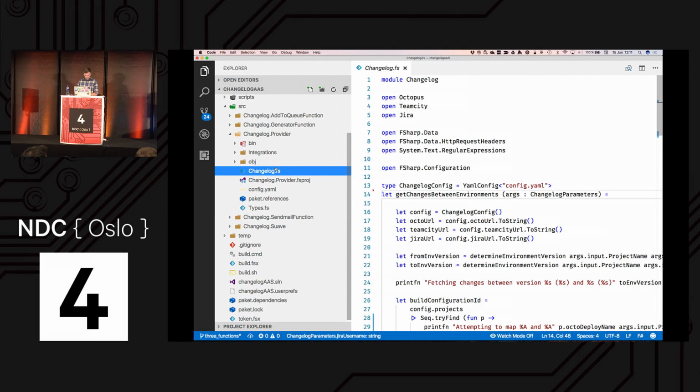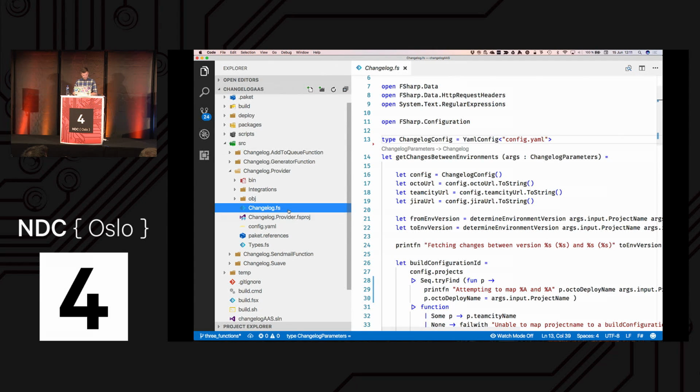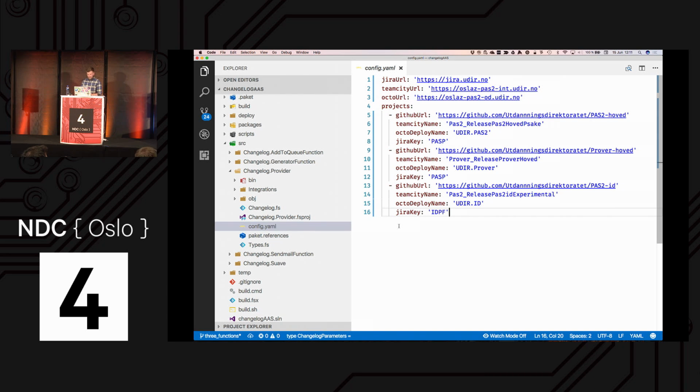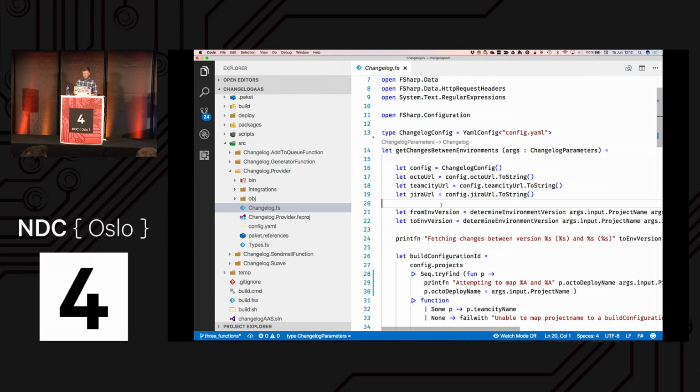So we take in these arguments, and here we see the first sign of a type provider, because we actually have a config that gives us some more information. It holds the URLs, it holds the link to GitHub so we can hook up commits and have clickable links in our changelog. It also gives us the mapping between Octopus Deploy and Team City, so we know which Team City build configuration is related to what Octopus project. Again, this is just implementation details. It's just for mapping between the systems.